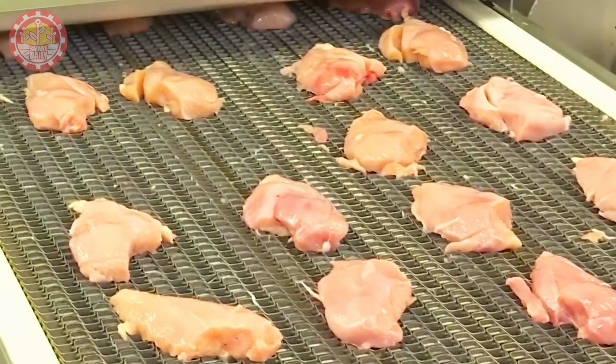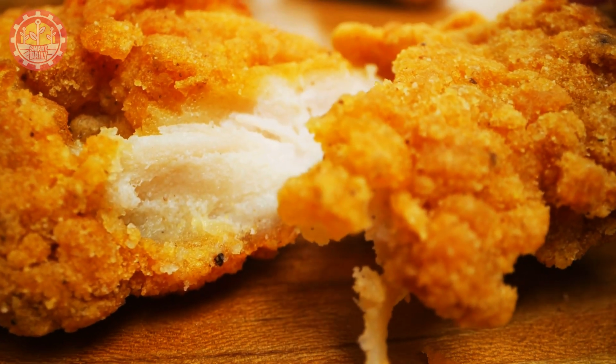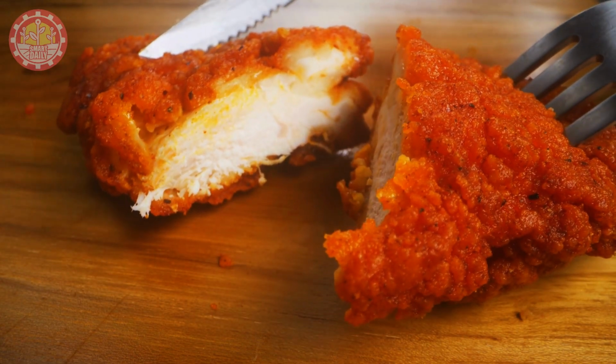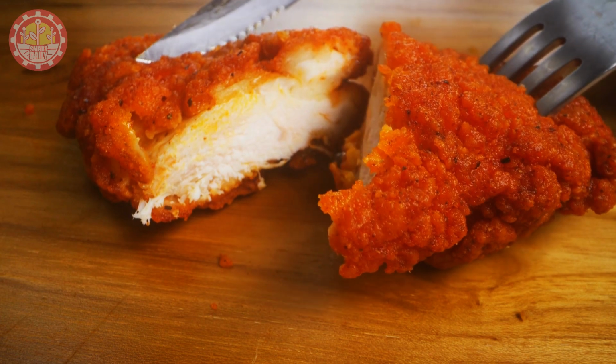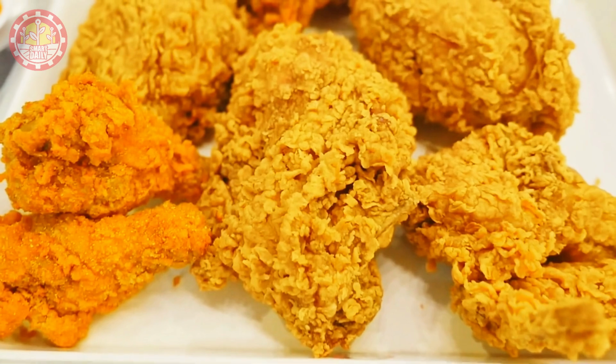Now that the chicken has absorbed all the flavors, it's time to give it that iconic crispy texture. The breading and battering process is what turns KFC's tenders into golden, crunchy perfection. And believe it or not, there's a science to every step.